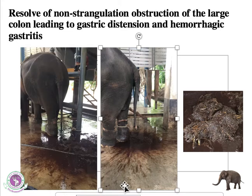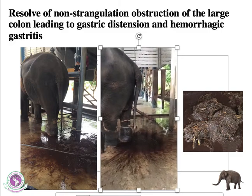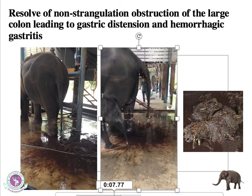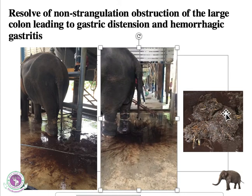And when it comes out, it's just like a waterfall. You can see the color of the feces is dark, which is kind of a pathognomonic characteristic of GI bleeding. When the bleeding is in the stomach and the blood is exposed to the acid, it turns dark brown.